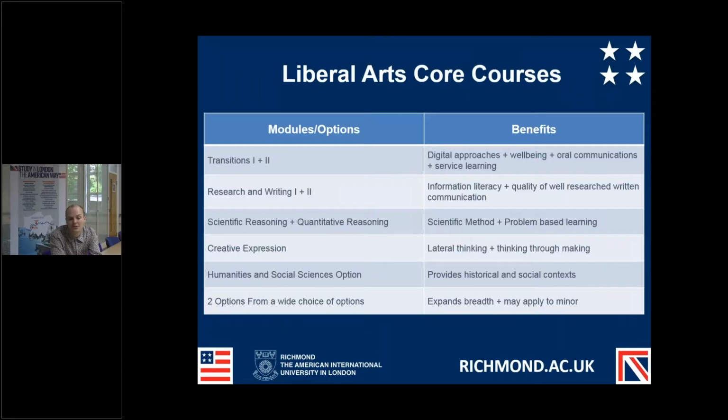Our liberal arts core classes. So for any American students, you will be doing this liberal arts core in the first year. For our UK and European students, it will depend on the degree program and what qualifications you enter with. But you can see the modules on the left or right of the screen there. So we have an arts class, creative expression, science class, scientific reasoning. There's humanities classes, research and writing, and transitions as well.